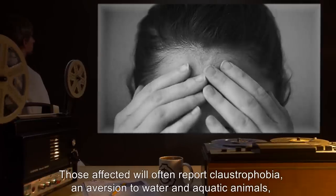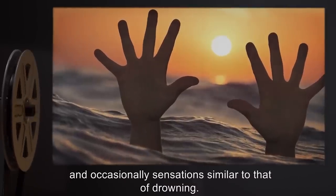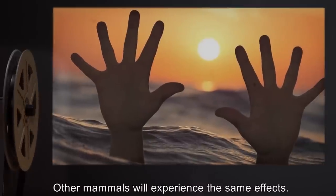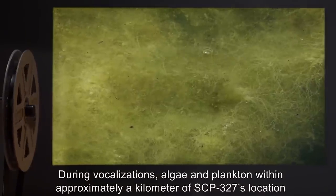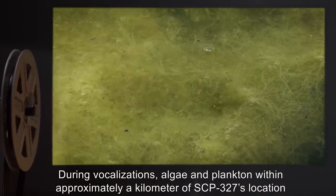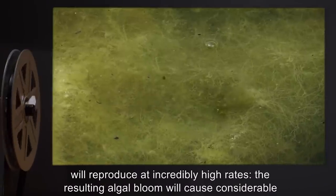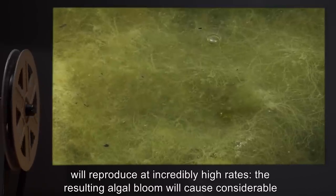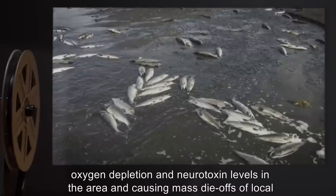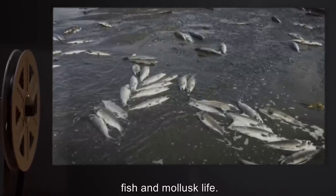Those affected will often report claustrophobia, an aversion to water and aquatic animals, and occasionally, sensations similar to that of drowning. Other mammals will experience the same effects. During vocalizations, algae and plankton within approximately a kilometer of SCP-327's location will reproduce at incredibly high rates. The resulting algal bloom will cause considerable oxygen depletion and neurotoxin levels in the area, causing mass die-offs of local fish and mollusk life.